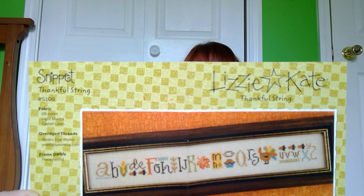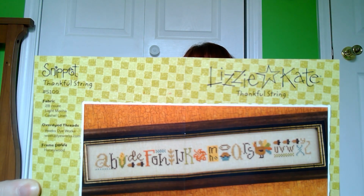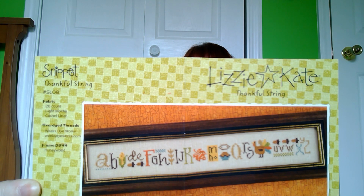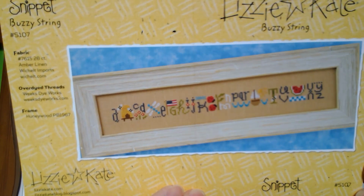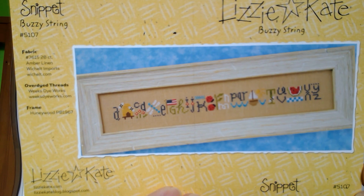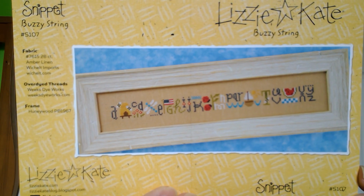And then on Monday, nice and small, Lizzie Kate, Thankful String. And this one, just DMC. And then Tuesday, we have Fuzzy String. I don't know how I managed to do that, but I did manage to have 2 strings in a row, which is fine.